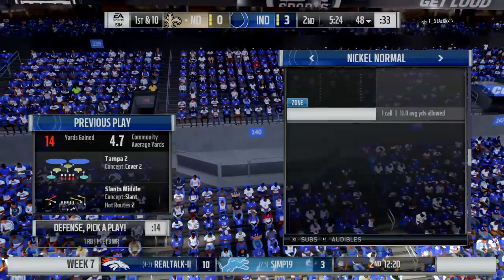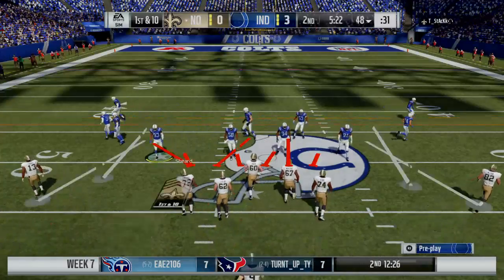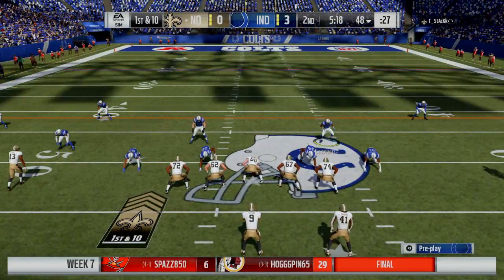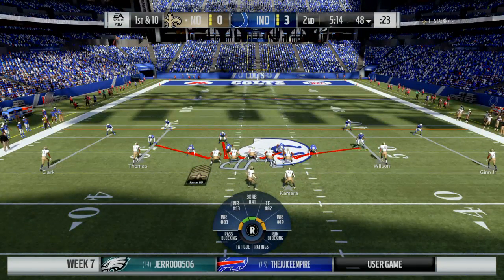But we use the term pitch and catch a lot to denote an easy completion. We just saw one right there on 3rd and 3 to pick up the first down. Why are those so tough to defend? Just because they hit so quickly? Yeah, it's all about timing and confidence. Quarterback sees it, rips it, there you go.